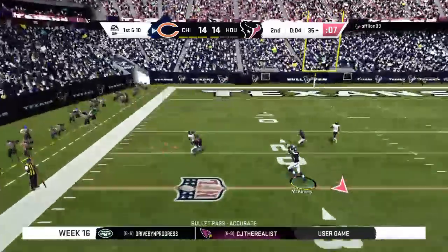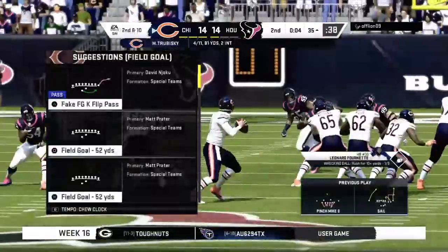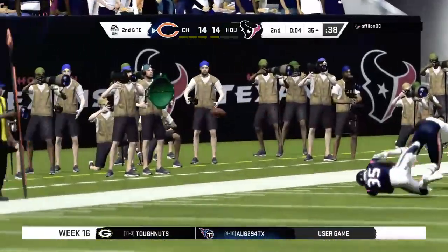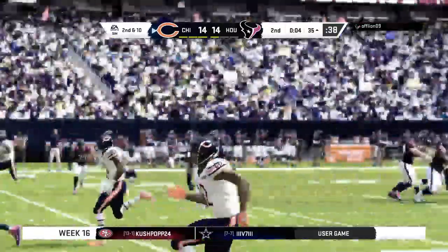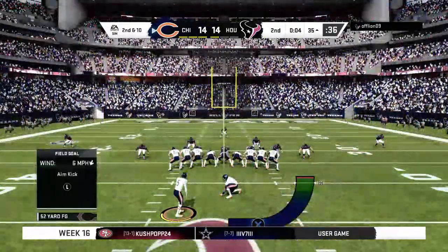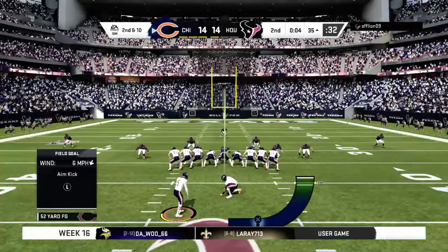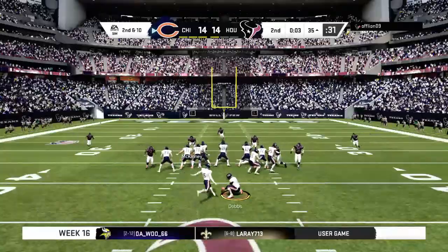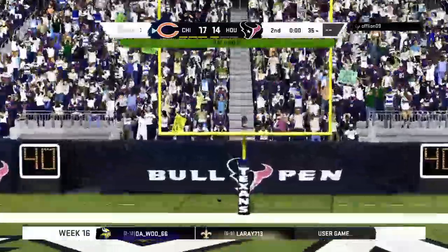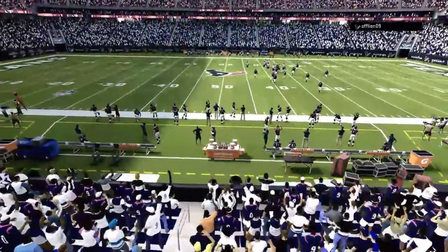From the shotgun is Trubisky. And that will be incomplete. 4 ticks left here on the clock. So with 4 seconds to go in the half, here's the field goal unit onto the field. This will be kicked from the 42. It's a 52-yard attempt. And this is good. It was running out of gas there at the end, but he winds up getting just enough on it.